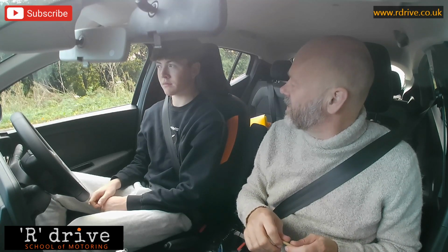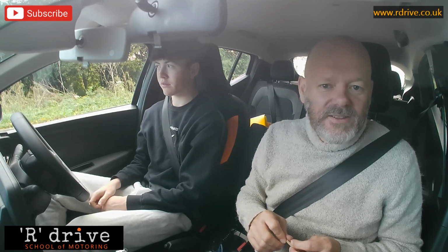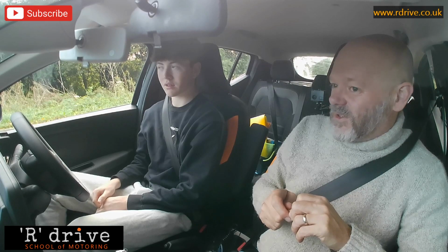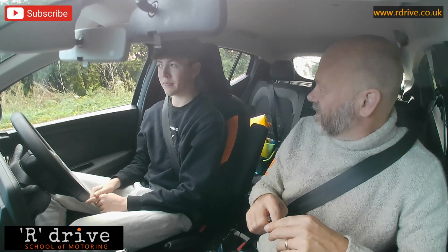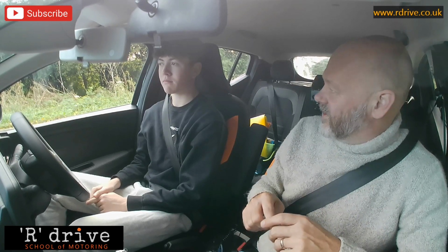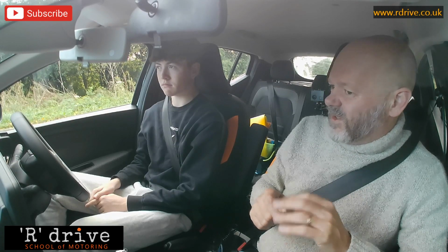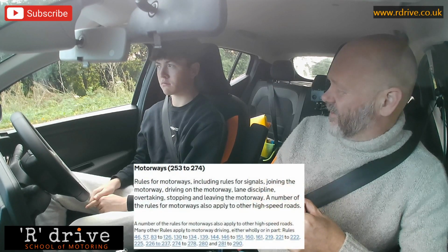So what makes a motorway then? Well, I was going to say 3 lanes. It's a motorway because it's been declared a motorway. So different rules apply to motorways than they do to dual carriageways. What's the difference in terms of rules of motorways and dual carriageways, do you think?